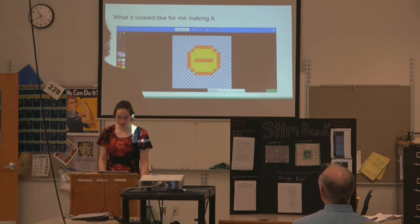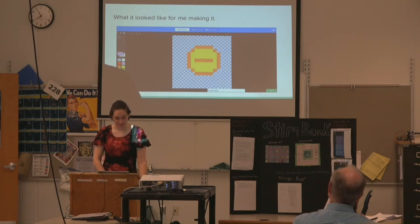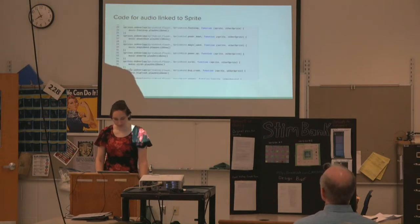In the editor, on how I actually made it, because I didn't make it from the JavaScript program, I made it in this kind of gallery thing. So you have a pencil to make lines, an eraser, you can make squares, rectangles, circles, filling color, lines, and these are the colors that they had available.